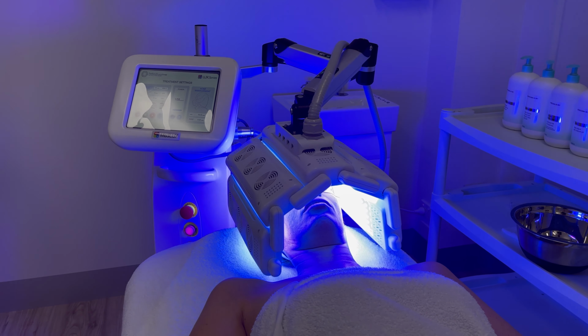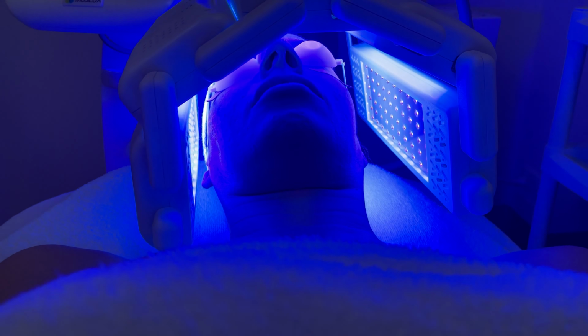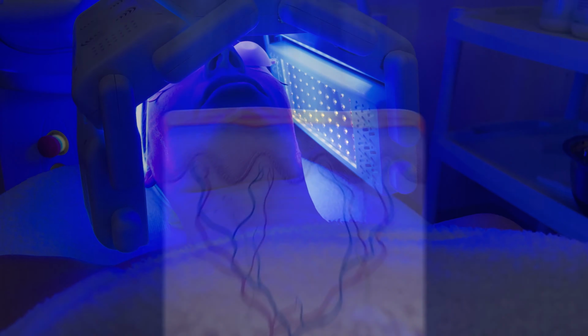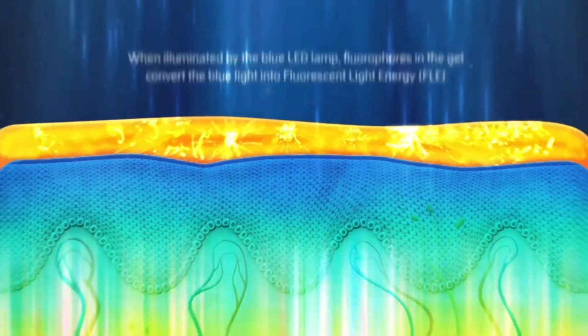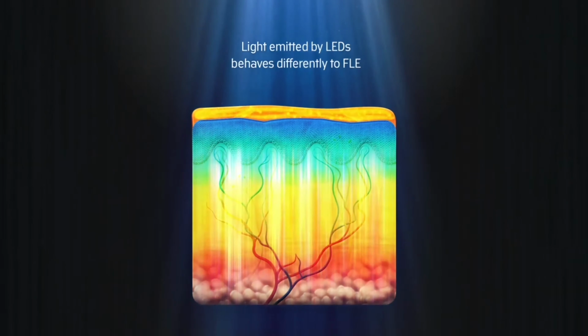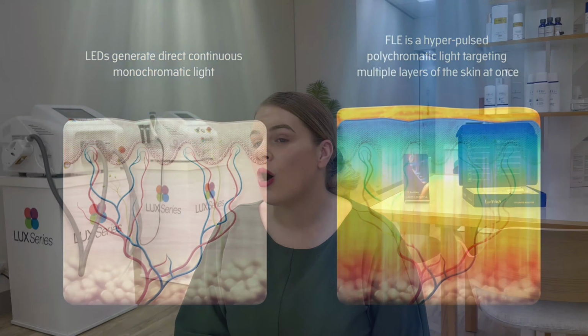You also want to consider your client base and what results you want to achieve. For example, blue light is fantastic for targeting acne. So if you have a large acne client base, you will definitely need the blue light. If you specialize in anti-aging, the blue light may not seem as important, but if you want to bring on treatments such as fluorescent light energy, this treatment is targeted specifically by blue light to achieve its anti-aging benefits. Ultimately, a range of clinically proven wavelengths in the colors of blue, yellow, green, red, and near infrared will cover you for all client concerns.